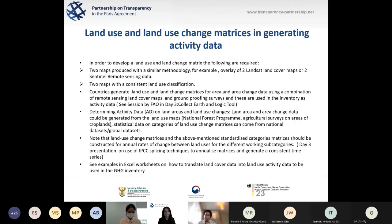It's also important that the land use matrices in the above mentioned standardized categories should be constructed for annual rates of land use change for different working categories. In day three, I will also cover the IPCC splicing techniques, which look at, once you have generated your matrix, how do you annualize that matrix? If you have got, for example, three or four different maps, how do you fill in the gaps in between? I will show a bit of some examples here.